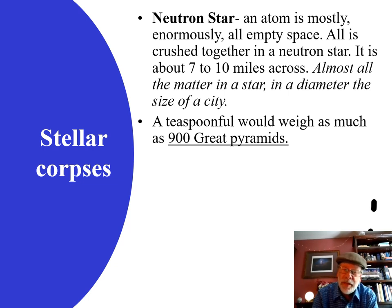A teaspoon of this would weigh as much as 900 great pyramids. Not the little pyramids, the great pyramids. 900 of them, a teaspoon of a neutron star.